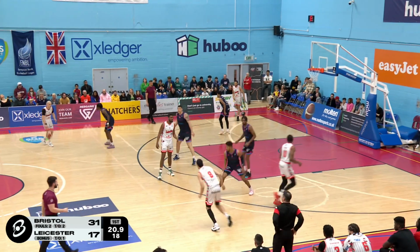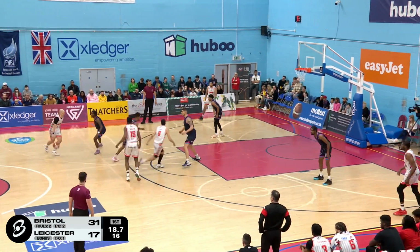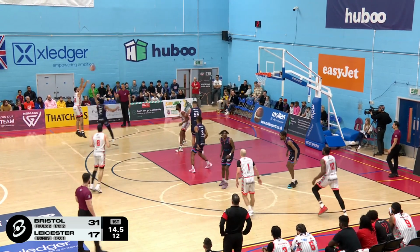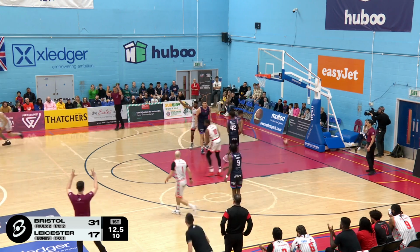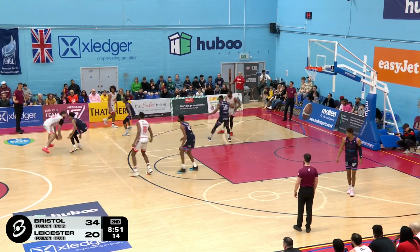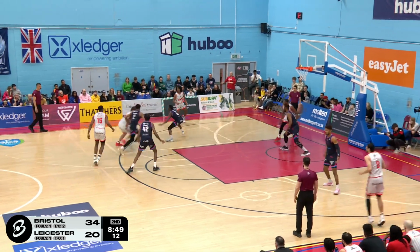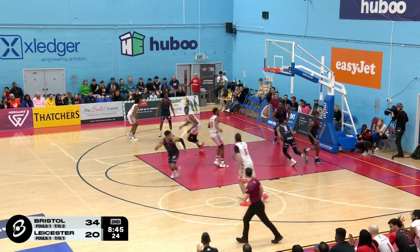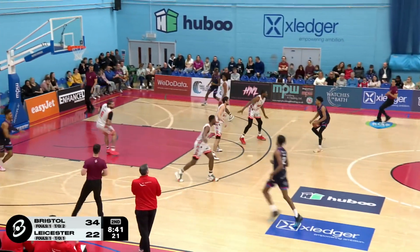You can see it with the Bristol Flyers as well. Their energy, their intent, they're so aggressive at this moment in time. Leicester Riders are playing catch-up basketball at the moment. Jaron Holmes, big 3 if it goes down, and it does. Teddy Allen's checked back in. Allen to the right hand. They go to Teddy Allen. Leicester Riders team that if you do isolate him, he can create.